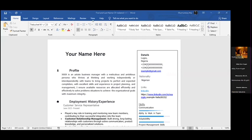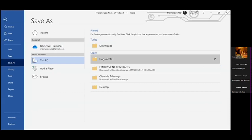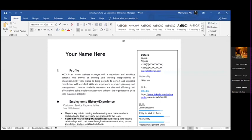Okay, thank you, Temiloluwa. So we will correct that first. Right, so we have the name format correctly done.